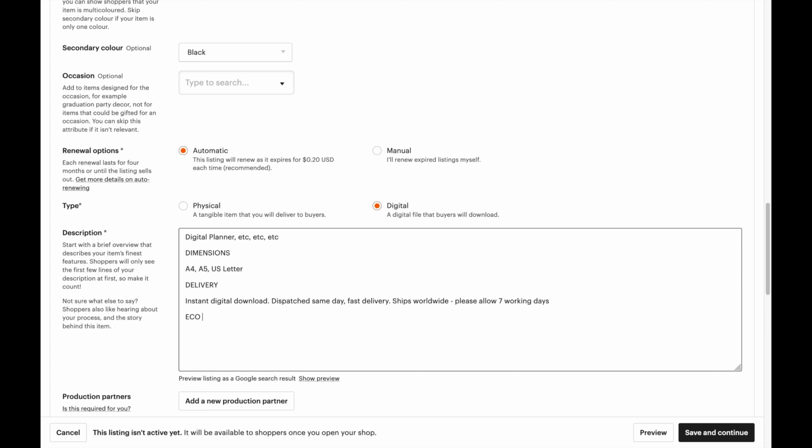A big thing at the moment is eco-credentials. So if you've got something like a scarf, is it man-made fibres? Is it recycled fibres? My digital planner is great because you only print it when you need to. So you save on paper. You're not buying a whole diary or a whole planner. So try to add some eco-credentials.